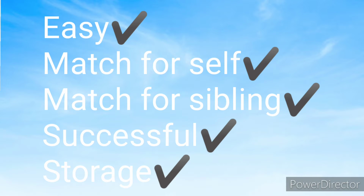The advantages are: one, it is easy and not painful to collect. There is a guaranteed match for your baby. Like I said, there is a 1 in 4 chance of a match for the sibling. It is as successful as bone marrow transplants. And it can be stored for decades.